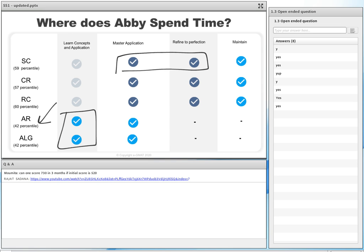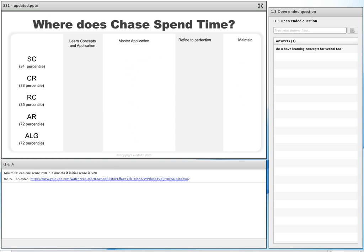For those of you who are e-GMAT students, you probably have gone through number properties and geometry, and middle of next week, you'll very soon be going through algebra. So if you're an e-GMAT student, don't start algebra yet. Do you have learning concepts of verbal too? Yes, you bet. One thing that I'll tell you is e-GMAT is probably 3x as exhaustive as the best book you can see over there.